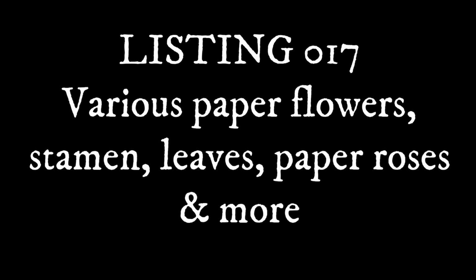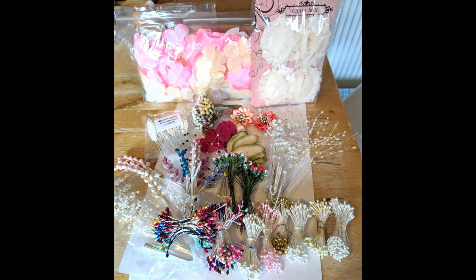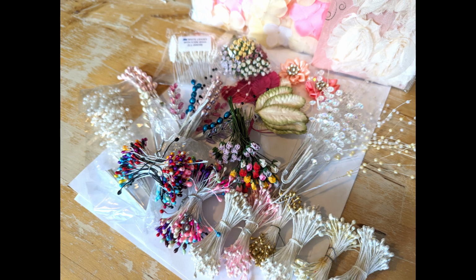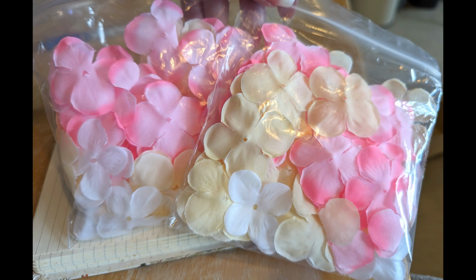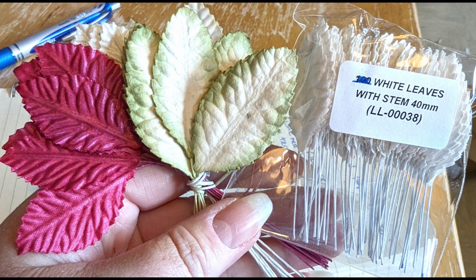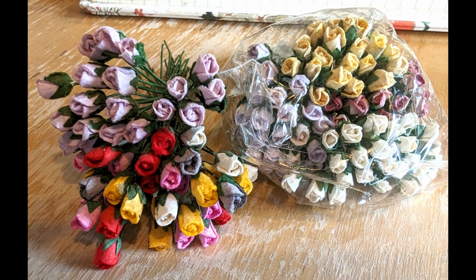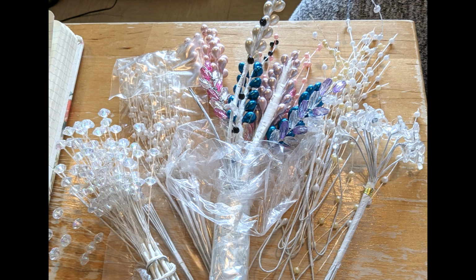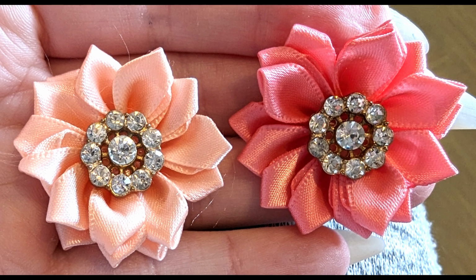Next up, number 17, there's various paper flowers, stamen, leaves, paper roses and more. This is more like your fillers for your flowers, and if you want to make your own flowers, there's stamen, wee baby roses, there's the petals, and you've got the rosettes there, and loads of leaves. That's cute wee roses there, and hundreds of stamen. So you'll be sorted for days for flower making there.